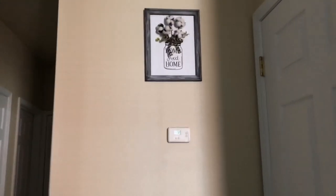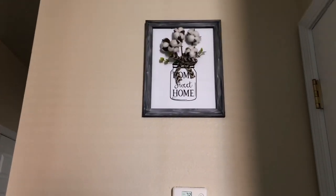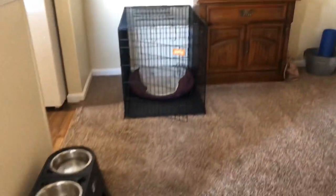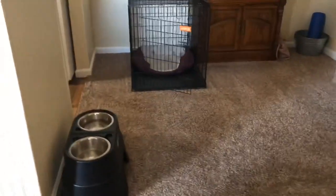And then my friend Whitney also made me this little sign, and it's above our thermostat. And it says Home Sweet Home. It has like the cotton stems hanging out the top, and I absolutely love it. I've gotten so many compliments on this sign. So this is the dining room, which is right as you walk out of the living room.